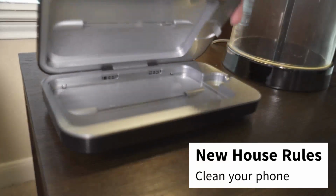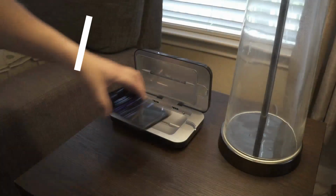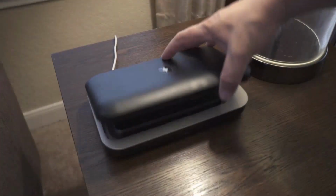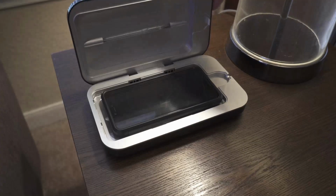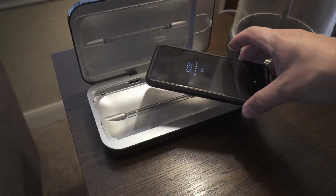So now it's mandatory that everybody places their device into the sanitizer that uses ultraviolet light to clean the phone. Basically set your phone inside and close the lid. It takes about 5 minutes and it kills everything. Let's pause right here. I'm not an actual doctor, but I'm pretty sure it works. So now my cell phone is ready to use and I don't have to worry about getting sick because it's covered in germs.